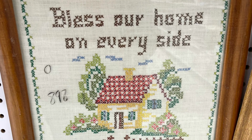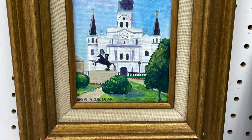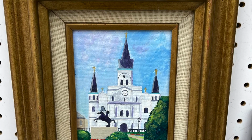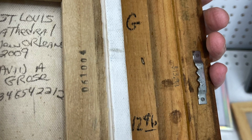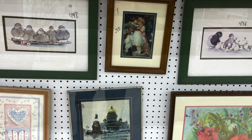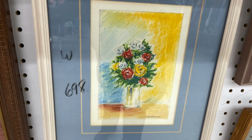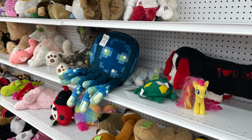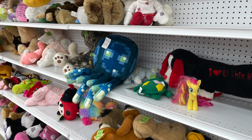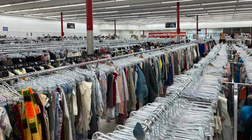Who doesn't love a good sampler? Once again, the letter O meant this was half off. Another hand-painted piece, really liked the frame. It was a green tag at $12.96. Next stop was the linen section.